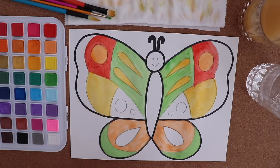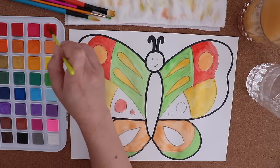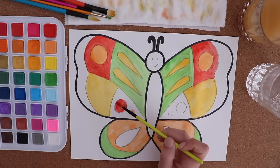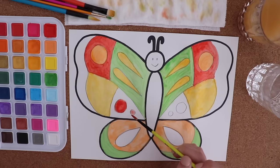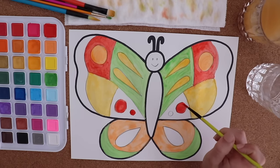Now I'll make these smaller circles red as well. Remember, more paint equals darker color. More water equals a lighter color.